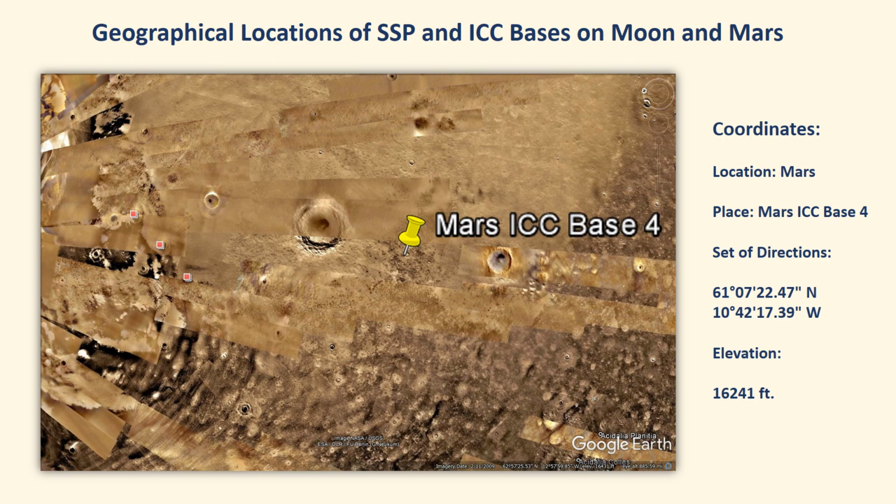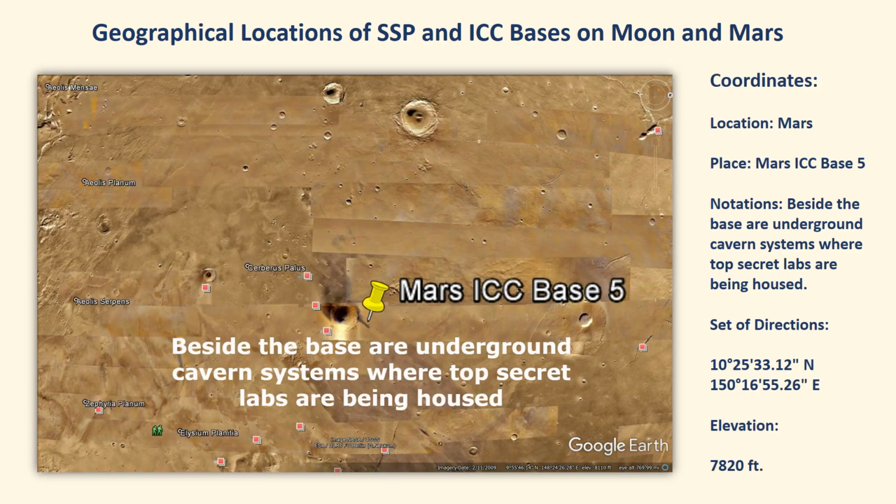Mars ICC Base 5. Location Mars. Set of directions 6107, 22.47 north, 1042, 17.39 west. Elevation 16,241 feet.